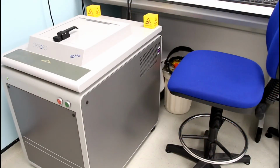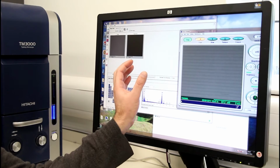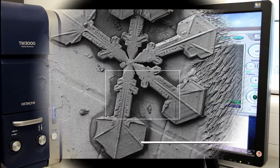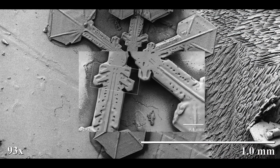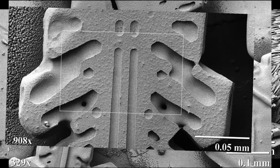For this analysis, we're employing a scanning electron microscope, similar to this one seen at Durham University. These machines produce images of extraordinary magnification. In this instance, we're looking at a snowflake. At 93 times magnification, note the scale of 1 millimeter. Next, we zoom in to 329 times magnification, and bit by bit, an interesting artifact emerged on the snowflake.